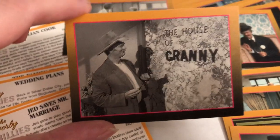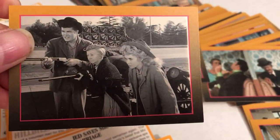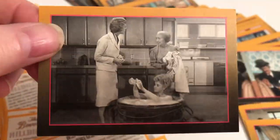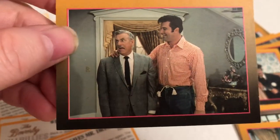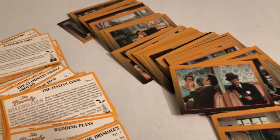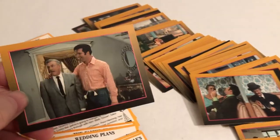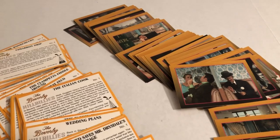And you see Jed there, there's Jethro, Granny, and Ellie Mae in an early one. And they are in the kitchen with Miss Jane, and there's Jethro with Mr. Drysdale. Mr. Drysdale was one of my favorite characters on the show, even though he's not one of the Clampetts. So one of my favorite characters, probably Mr. Drysdale and Jethro, then Granny, then Jed, then Miss Jane, and then Ellie Mae.